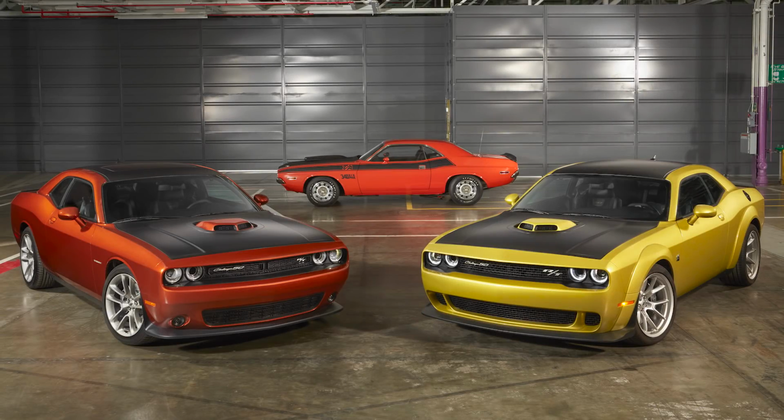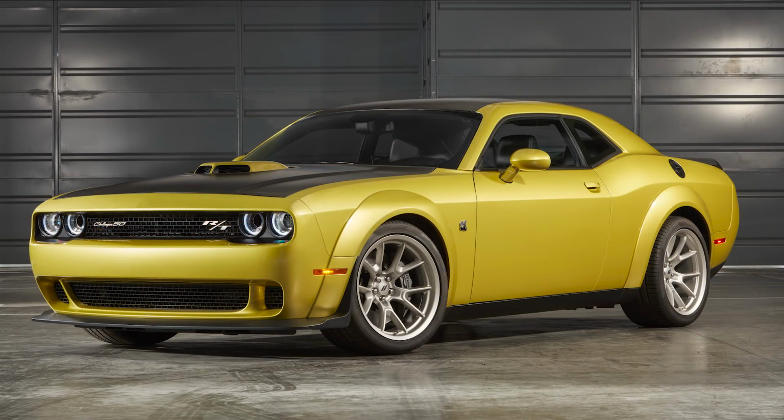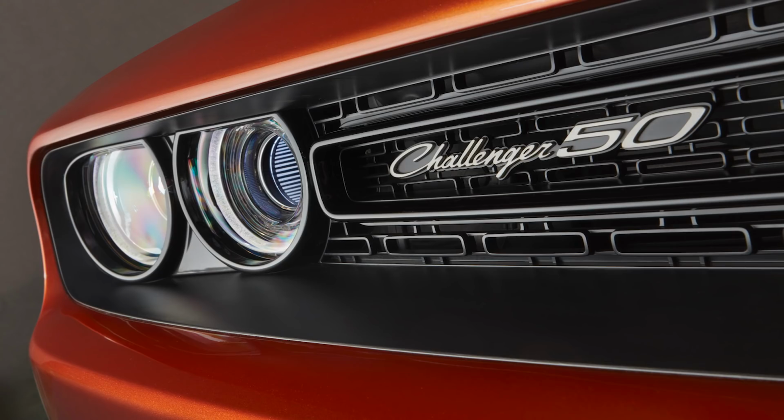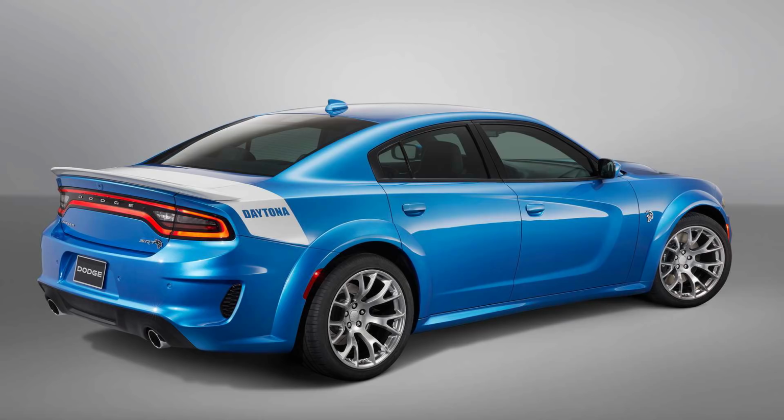Hey guys, so early on the morning of November 20th, 2019, Dodge announced the 2020 Dodge Challenger 50th anniversary model, as the 2020 model celebrates 50 years of the car. Dodge loves to pay tribute and honor their heritage through these milestones, and the Charger has already received its attention with the exclusive 2020 Daytona 50th Anniversary Edition Hellcat widebody, with just 501 units being produced.